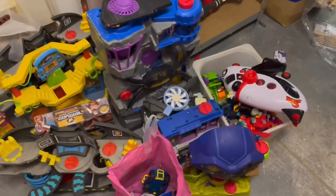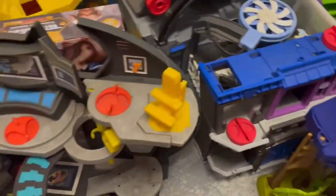But again, even just for this lot, I've seen bundles this size altogether for about £80 on eBay already. So if I can split that up, yeah, nice bit of profit in that. And then as we turn it around here, I think there's some more toys in there.